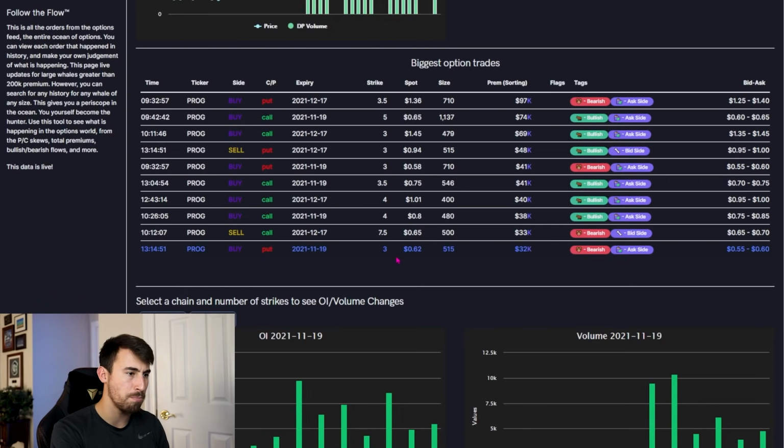And then we got another put buy for the $3 strike price. That's very interesting. We got two of those put buys right there. So we'll see how that plays out for you. I think you're going to get squeezed. Maybe you were just trying to capitalize off of the down run today and you sold out. I don't know what these people's strategies are. It can be difficult to tell, but I'm doing my best.